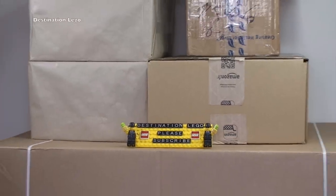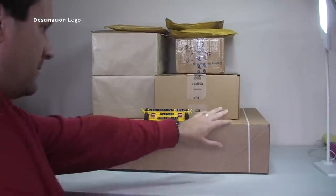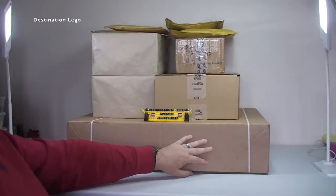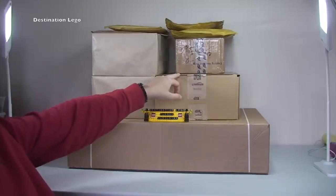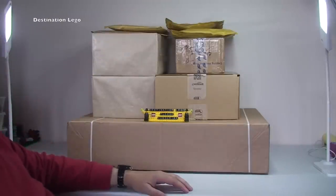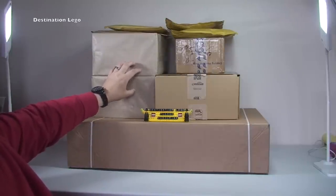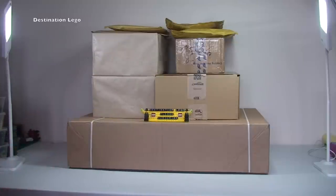Okay, so what have we got today? As you can see, we've got a few packages to get opened up. At the bottom here we have one from Lego Shop at Home, we have an Amazon order, and we have a combination of Bricklink and eBay, I believe, with some too. I think I know what's in these, but I'll leave that until we get these packages opened up.